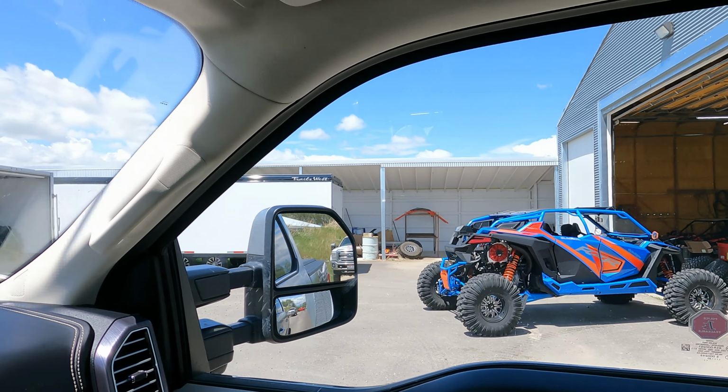That Pro R, that's the one we're coming down to look at. That's one of four that they have turbo kits on. They've got Alex's, which is his two-seater that they first started building the kit for. That was like their first customer car, yet it's still got a lot of prototype stuff on it, so they're still learning.